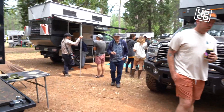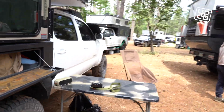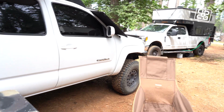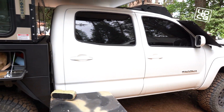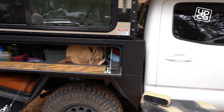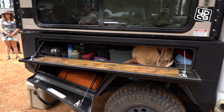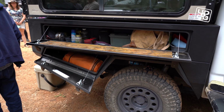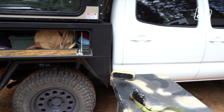Yeah, I've had the truck for about 10 years now and slowly built it up to where it is now. And just one of the ways I've done it. Yeah, it's been fun. I've spent a lot of miles in Baja with it, all over the Sierra. And it's been really good.